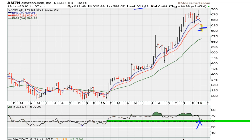And there's also another view. If you take the lows on the RSI on the weekly and connect them, you can see that it connects perfectly with the lows here, and now this support line. So if you're looking for a bounce in Amazon, there's your signal.